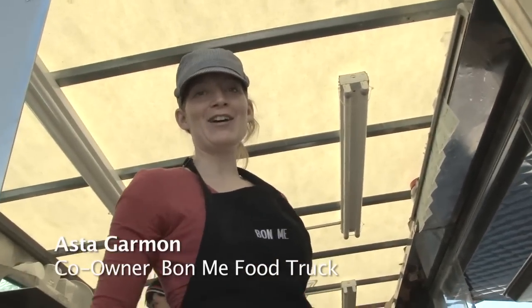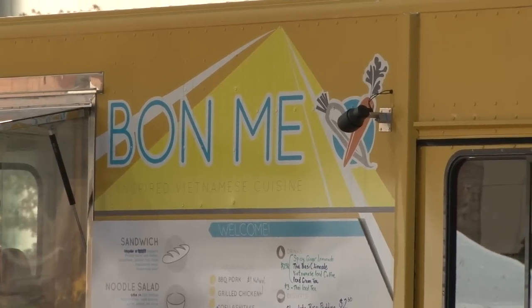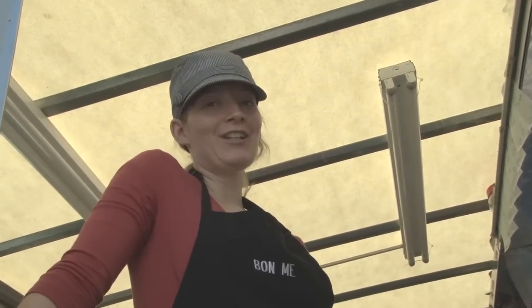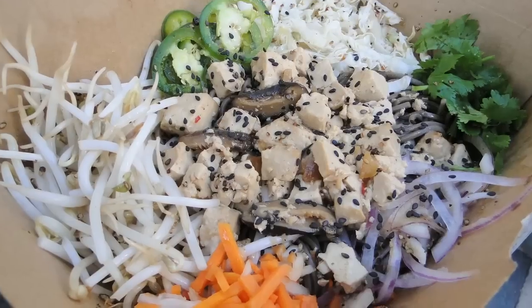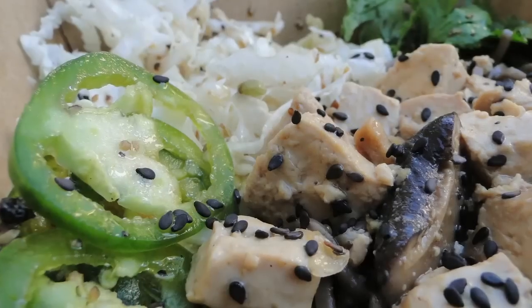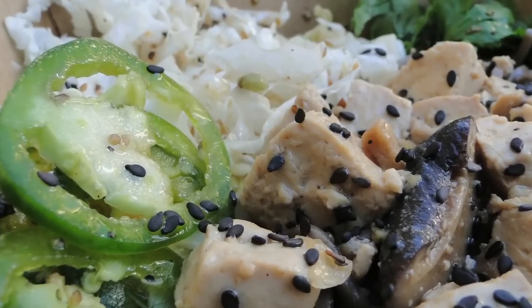We serve fresh Vietnamese inspired food here at the BonMe truck, using local ingredients when possible and house-made almost everything. Sauces, marinades, spice rubs, house-made drinks.